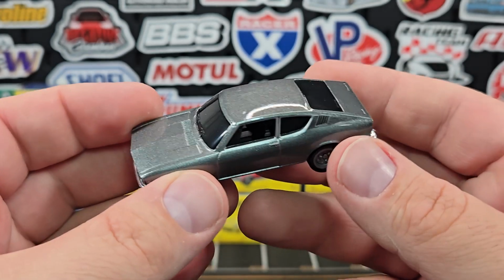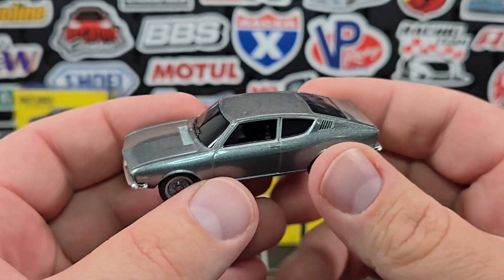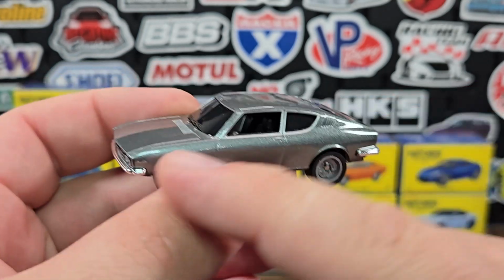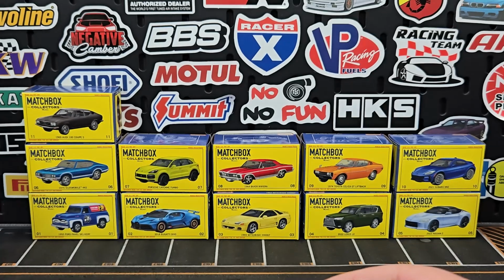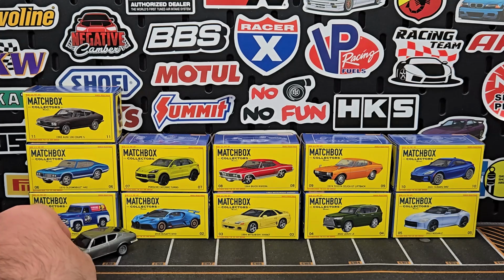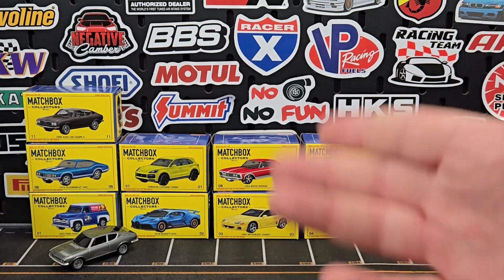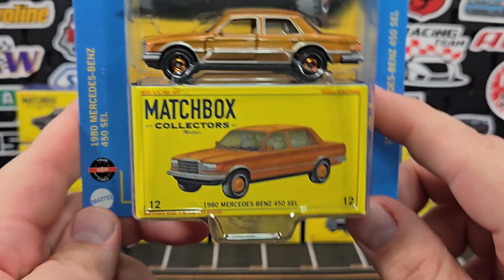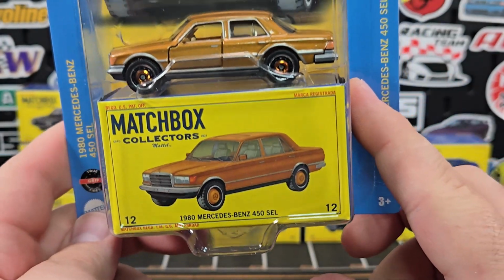So the bumpers are added on pieces. So the interior is not chrome. The interior is black. Could be painted, but those are likely going to be extra pieces. I think the Matchbox team is doing a little bit better job to make the castings a little bit more diversified. All right, Mercedes-Benz 450 SEL.